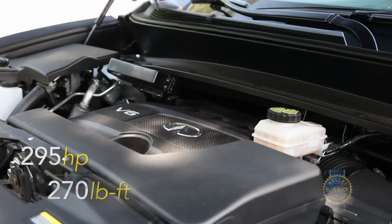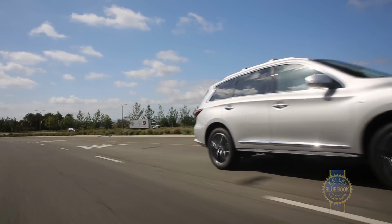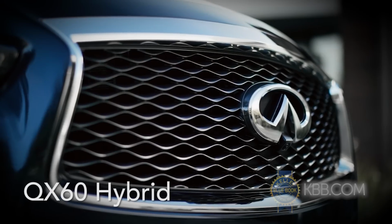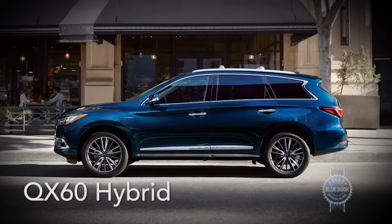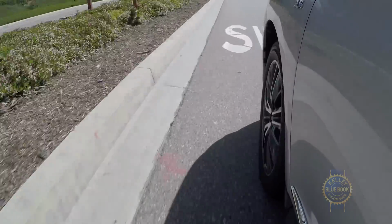Infiniti's gearless gearbox comes paired with either a 295 horsepower 3.5 liter V6, which actually feels more powerful than its output figures would suggest, or a one-off hybrid powertrain comprised of a supercharged 2.5 liter four-cylinder gasoline engine and 15 kilowatt electric motor, good for 250 net system horsepower. Both models can be equipped with all-wheel drive for an additional $1,500 or so.